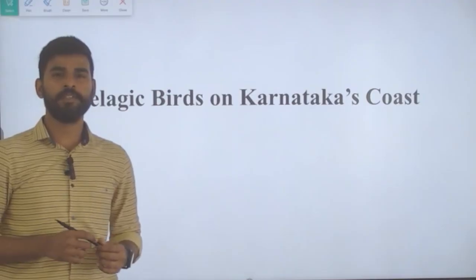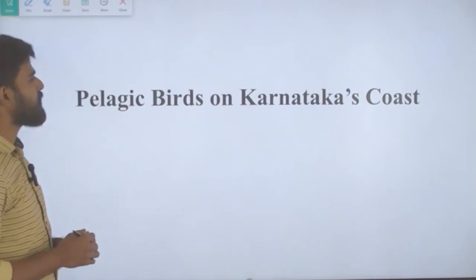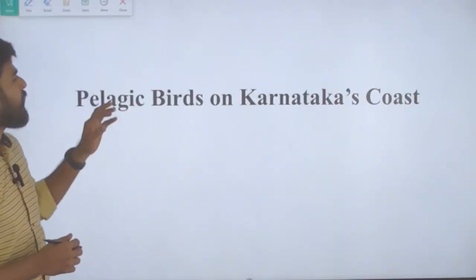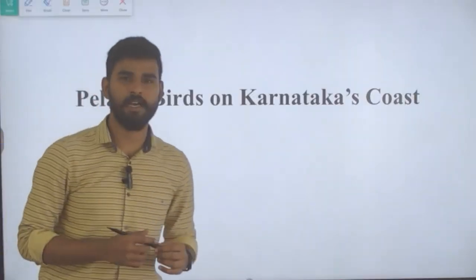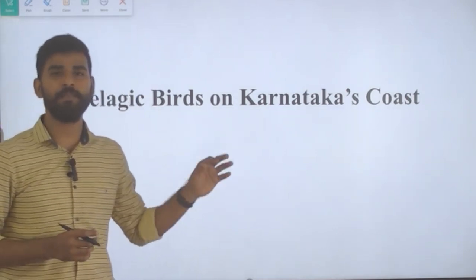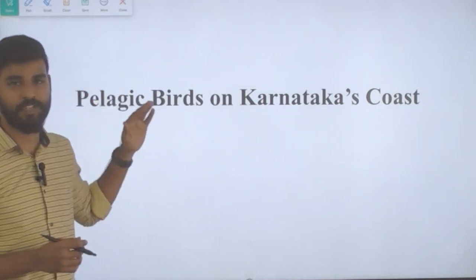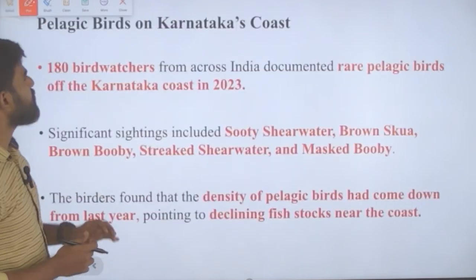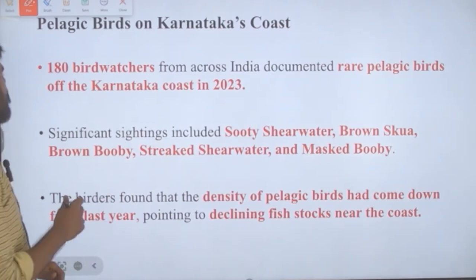The topic that we are going to discuss now is pelagic birds on Karnataka's coast. So, what are these pelagic birds? Why are they found on Karnataka's coast, what is their situation, and what are all the different adaptations made by these pelagic birds? All these details will be seen. So, pelagic birds on Karnataka's coast.